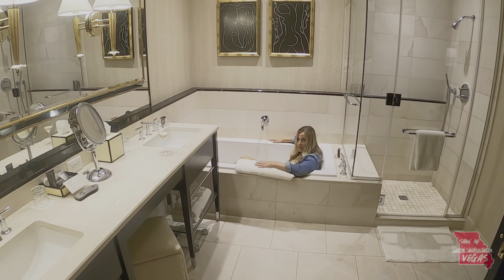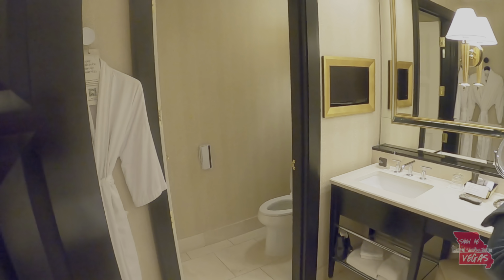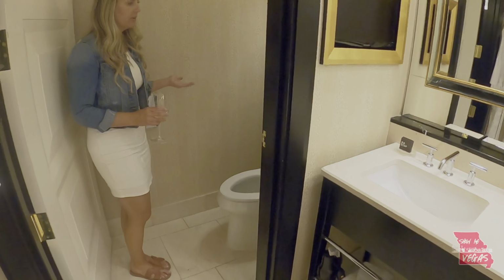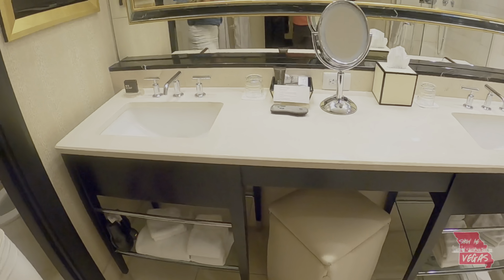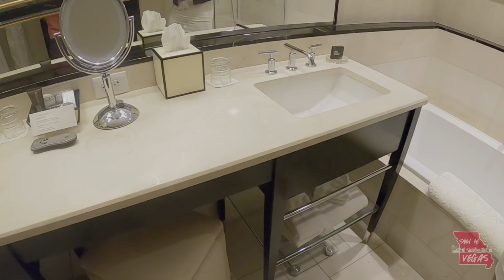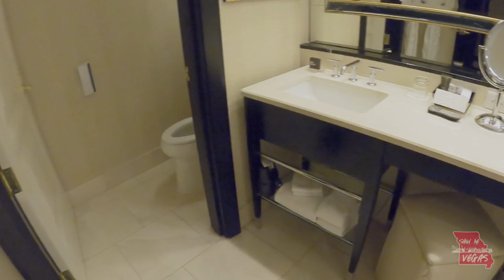All right, then over here we have your double sink vanity with, again, just the beautiful lights. You've got a chair for your actual vanity with a mirror, and then you also have a built-in TV over here. Of course, you've got the separate water closet, the poop room, right? Everybody needs the poop room. There's your remote for the bathroom TV, the amenities. And you have a scale down here in case you're really wanting to weigh yourself. I sure don't. Very nice. What a room.